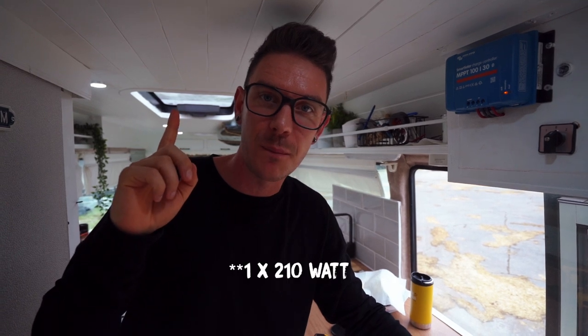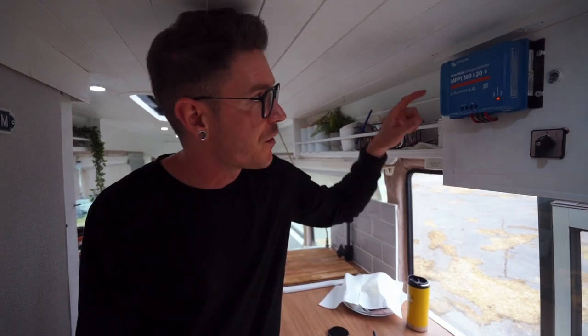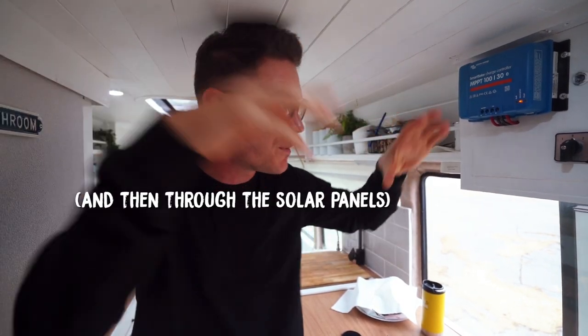So the second way of powering your leisure batteries is with solar. Right now we've got one 210 amp solar panel and two 110 amp solar panels on the roof. And then we've got this smart solar charge controller. What that does is it takes all the power from the sun, it goes through a bunch of wires, it goes into this, and then it drip feeds that power into the leisure batteries.